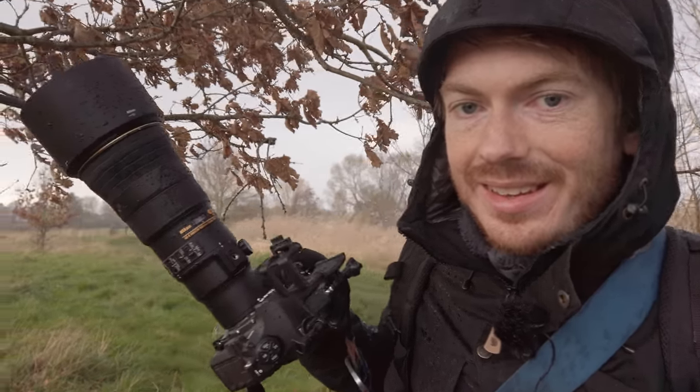My camera is quite soaked. I need to be careful because as soon as the rain stops, the barn owls are likely to come out. Alright, we got action. Barn owls flying around.